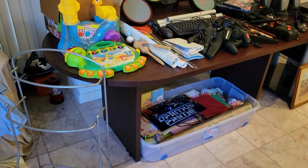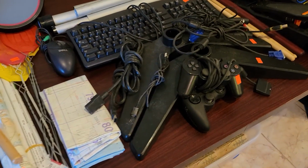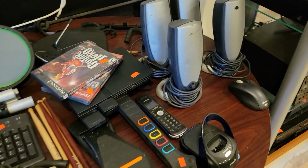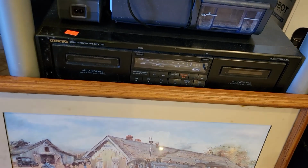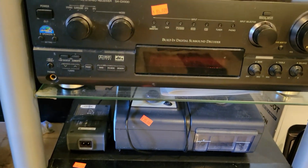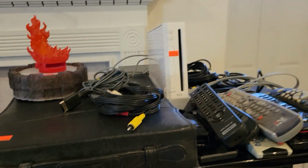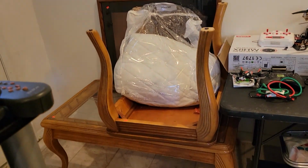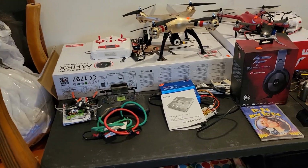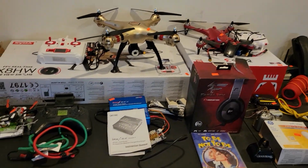All right, over here. Electronics, toys, little drum set. Here we got some more electronics here too. I'm gonna take you slowly up the tower so you can see everything. We've got a Wii there, nice little picture, coffee table and side table. Oh, shark eye robot. Again, some more toys there.